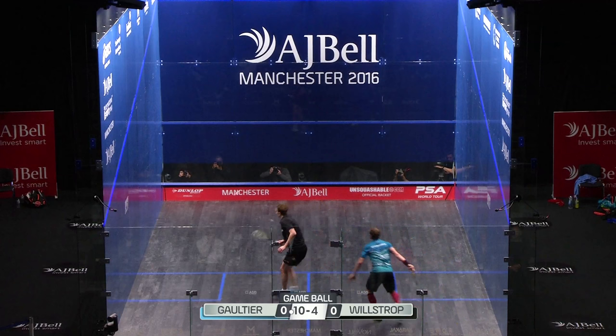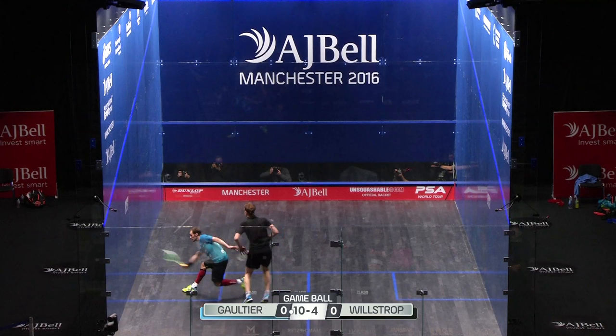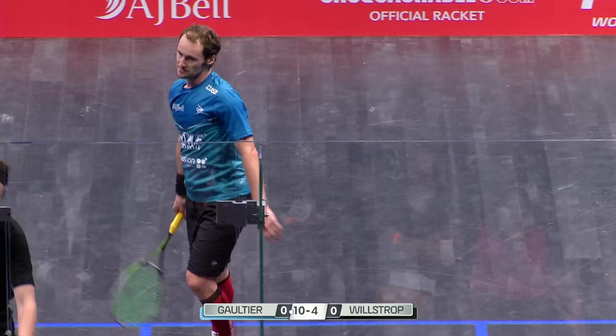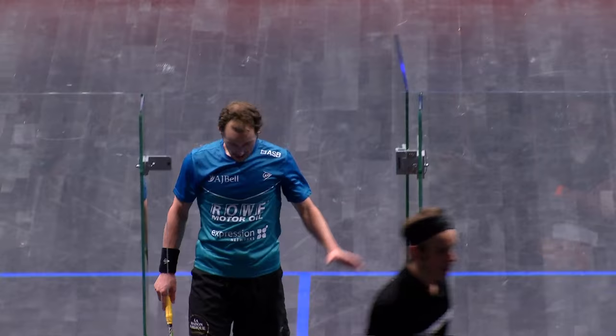It's like a terrier on the tee. That posturing and body language, coupled with the fact that Willstrop's made a couple of strange unforced errors. And that's loose. That could well be a stroke. Willstrop's off court. He's not even going to review that. Do you think his strings have gone there? That was a strange shot. Yeah, it was strange.